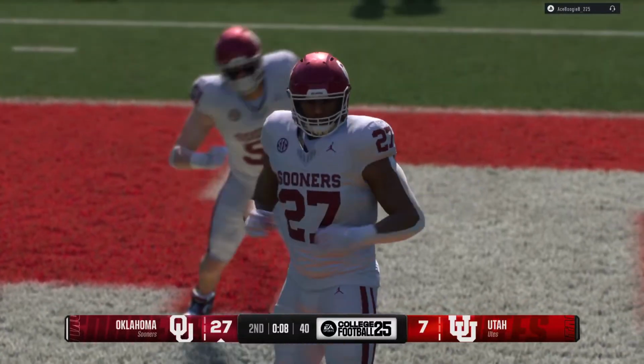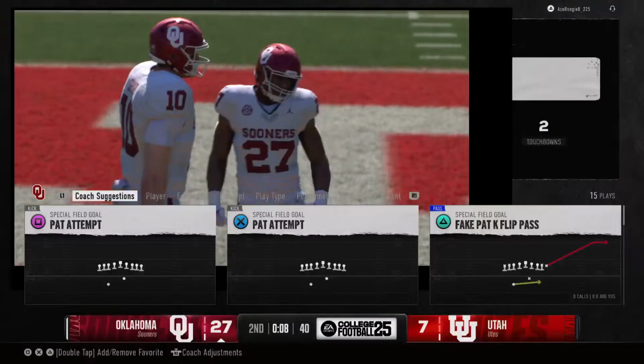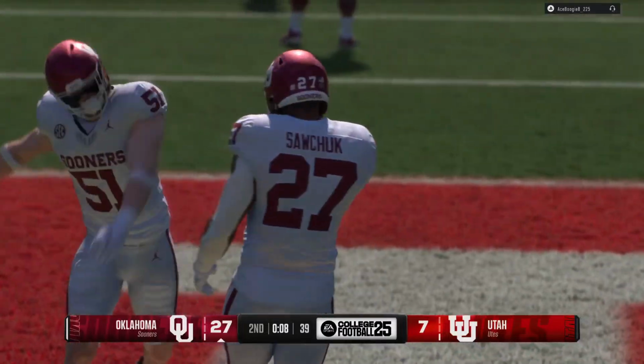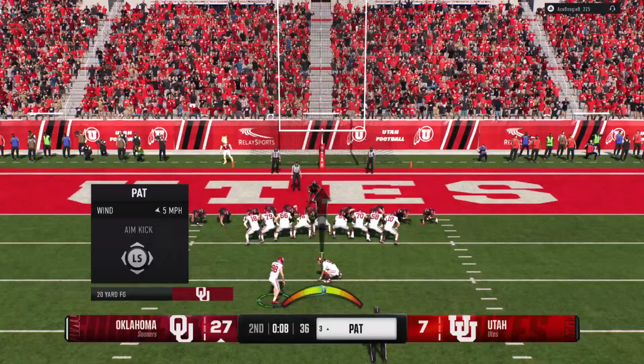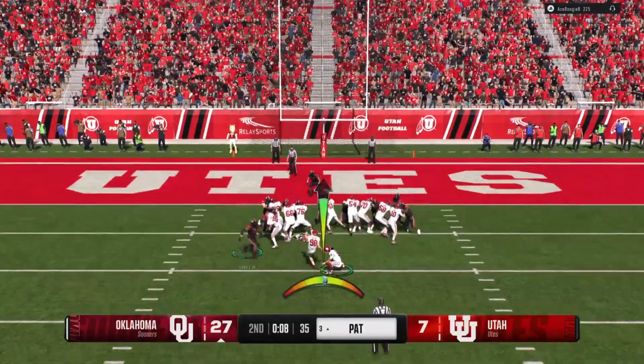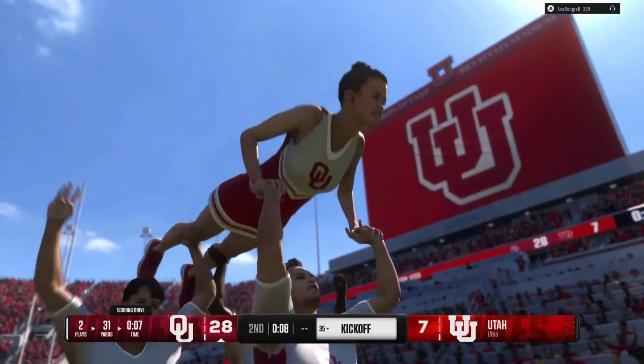Precision blocking up front created the open lane, and the running back followed it beautifully. Yeah, it's pretty easy to follow an offensive line that makes those holes and just gives you a caravan all the way to the end zone. What an unbelievable job blocking up front. And they knocked through the extra point, and they're up 28-7.